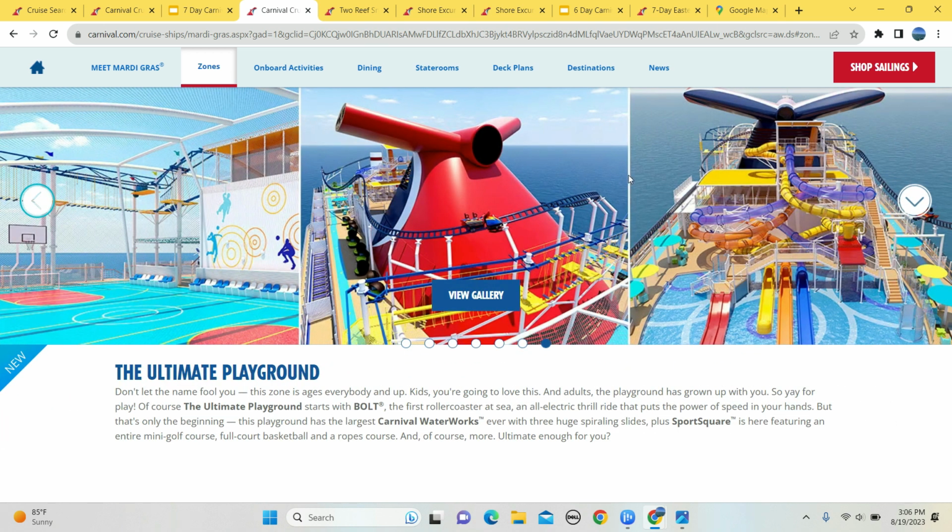Here's another view of that roller coaster. Here's this water park. Carnival has great water parks. Royal Caribbean has great water parks too. But this one competes with most of them. I don't know what Icon of the Seas is going to be like, but this one, long story short, it's fun. We enjoy it.